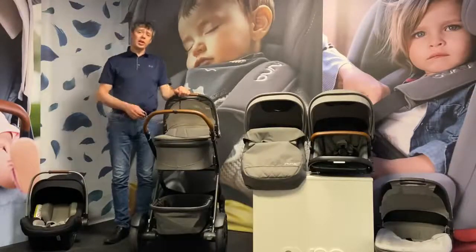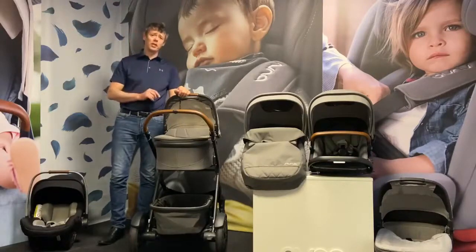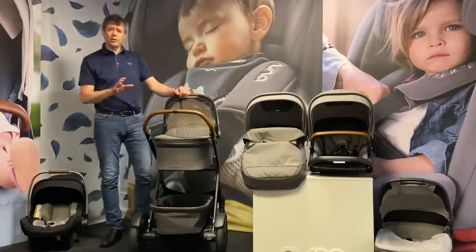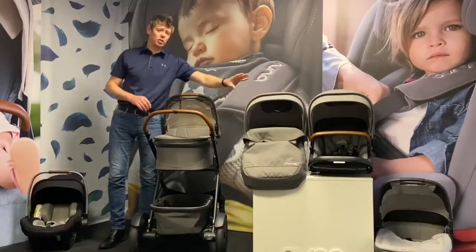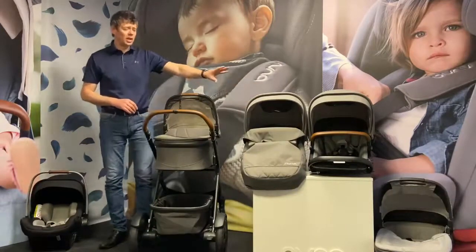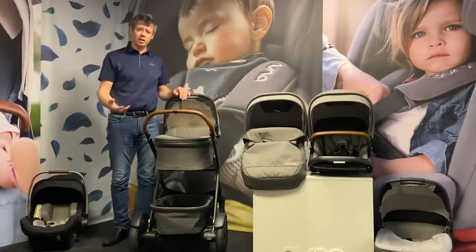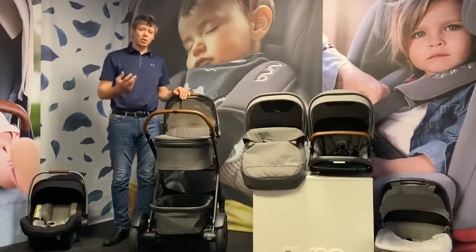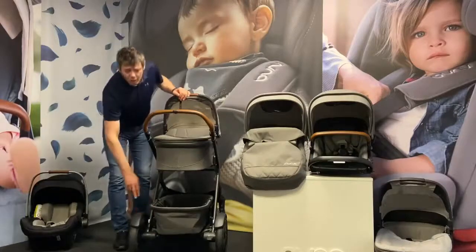I'm going to talk to you today about the Nuna Demi and why this is a perfect single but also a perfect double. So the product itself, as you get it out the box, would come included with the seat unit, which is suitable from 6 months onwards, and that includes the apron. With the chassis itself, you get a rain cover, of course, for the pushchair, as well as 2 sets of car seat adapters, a set of risers, which I'll show you in a moment, and the fenders here as well.